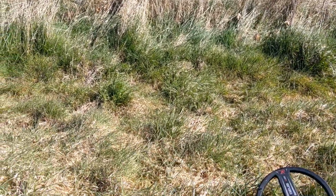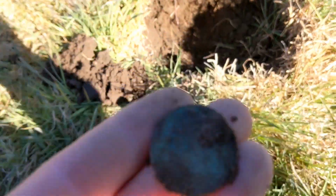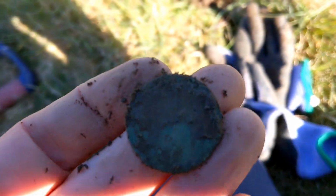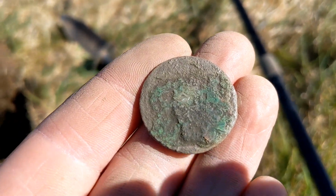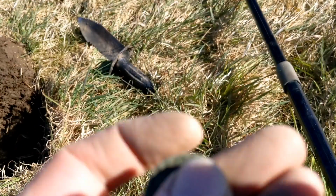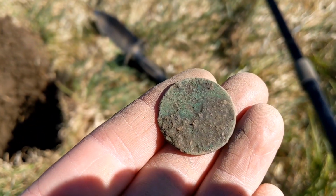Alright guys, well, this was a really iffy, faint signal. It was almost a non-digger, but I think I found a coin. So let's have a look at this. Here it is here. Can't really see just now what that is. Let me give this a wee clean up and I'll get back to you in a second. Okay, well, I think it's a coin, but I really can't get anything off it. Yeah, I think it is a coin. It's not a button or anything, but there's nothing on that. But it looks pretty old to me. Okay, next please.